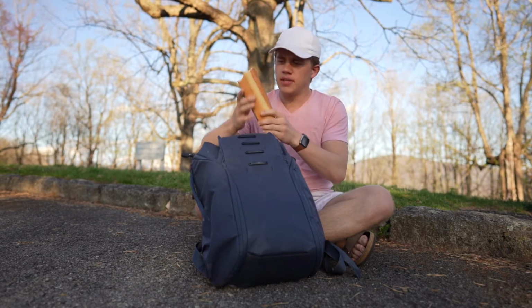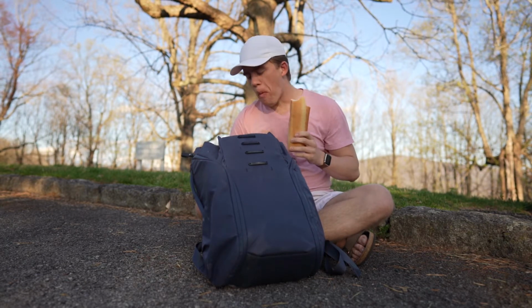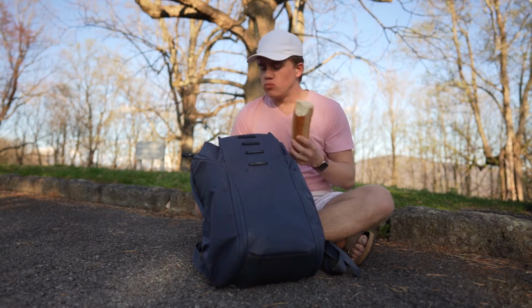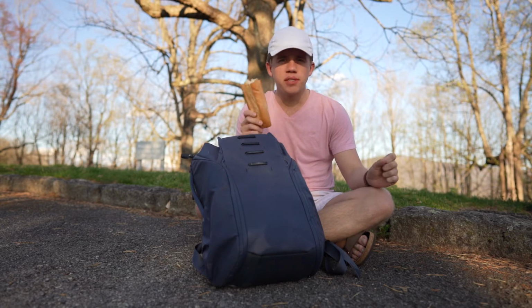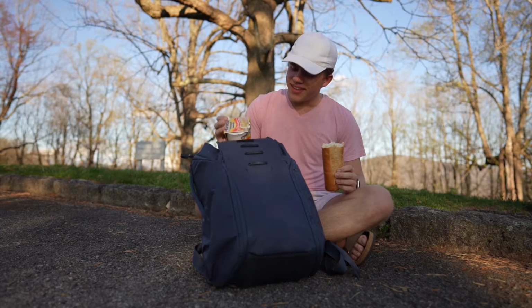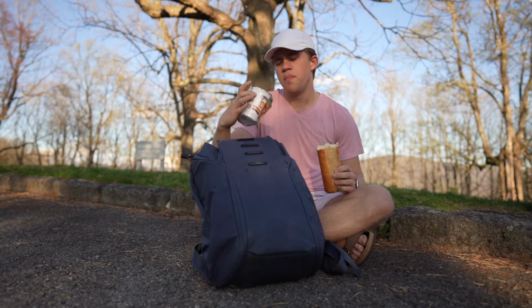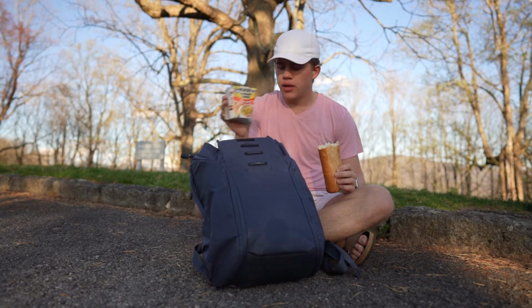The first thing I have is a loaf of bread here. I always like to keep a loaf of bread in my bag, just in case. The next thing I have is one of the instant cups of ramen. This is really great and useful if I get hungry.